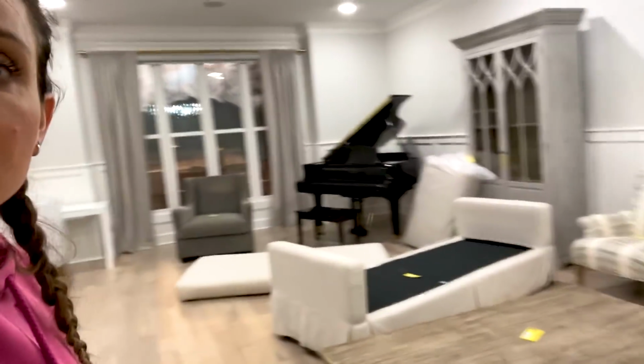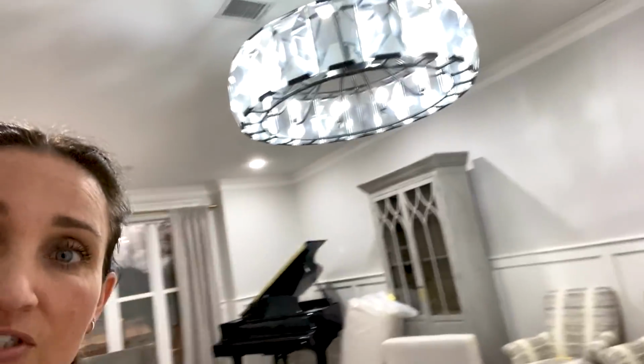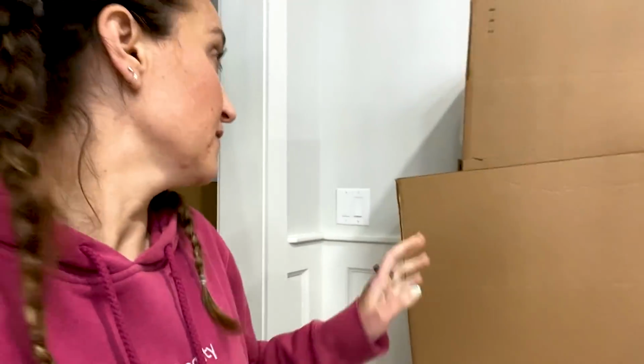Everything is looking really empty. Say goodbye to all of these shelves. You can see cushions are gone, decor is gone, piano will be gone tomorrow. We're gonna take down the curtains tomorrow. Just everything's looking really sad. We went over to the new Airbnb tonight and started moving a few things over. I think we're gonna sleep one more night in the house, but tomorrow the beds will be gone, so that'll be that.